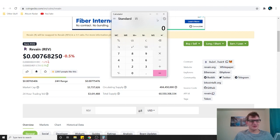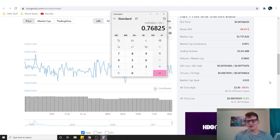All right, so 0.00768,250. Multiply that by 100, and we've got a 76-cent coin. What's the all-time high? Wait a minute. The all-time high is $3.85. That was 3 years ago, guys, but honestly, when it went to $3.85, I think something happened back then, because that's just nuts. I can't see how that was possible.